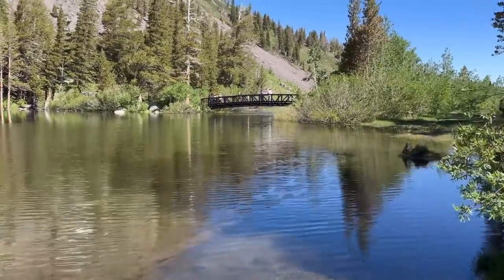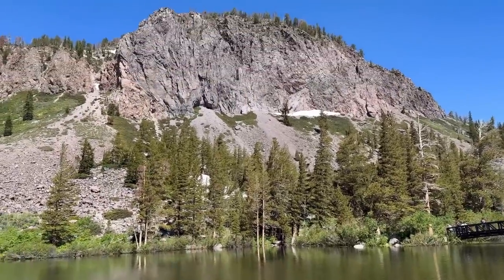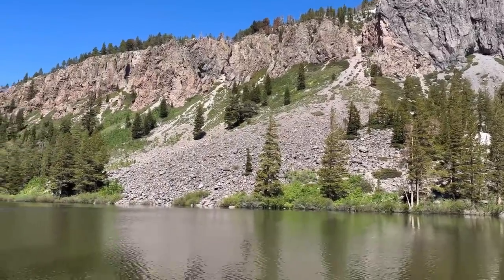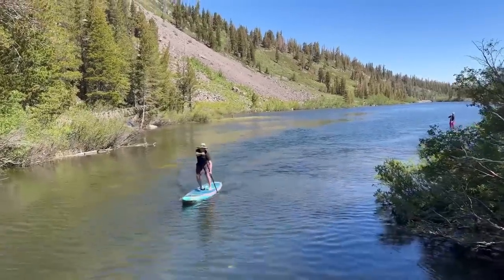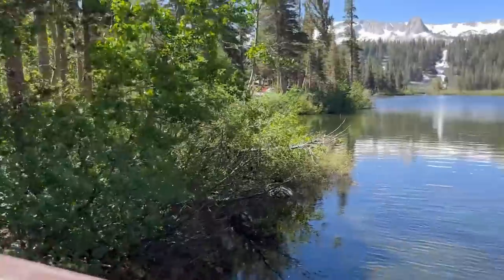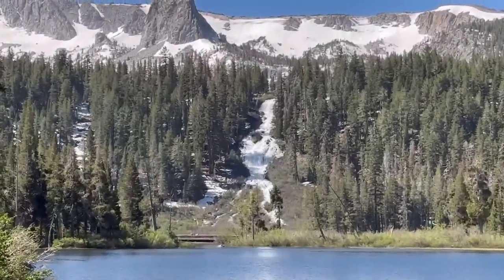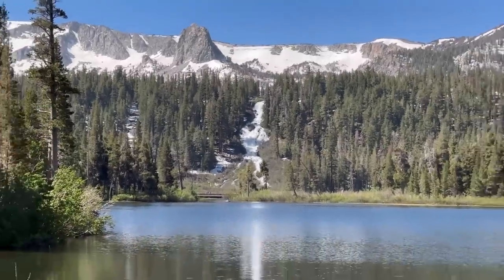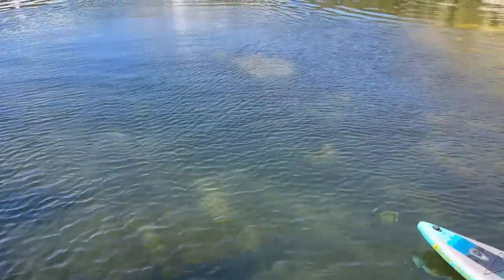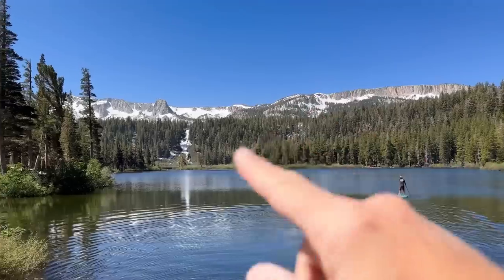People enjoying the lake here. This water is just crystal clear. You can see the falls coming in there.